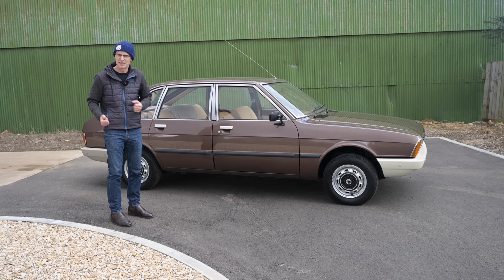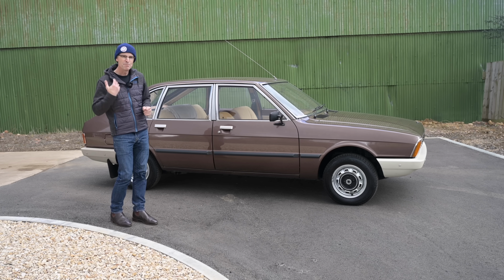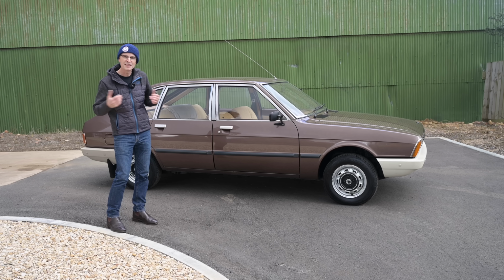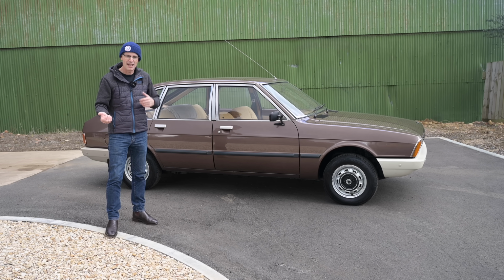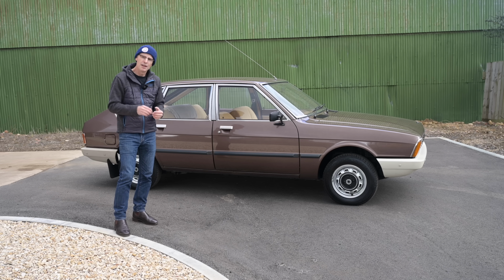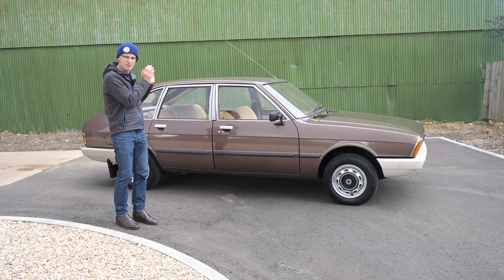They had to reverse engineer the car to make it less advanced to suit the buying public. It's a big competition for this car with things like the Cortina and the Marina or Ital. It wasn't until things like the Cavalier and the Sierra came out in the early 80s, nearly a decade later, that we were looking at a similar kind of competition.